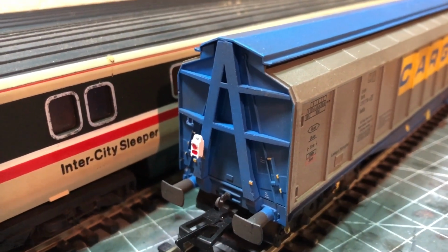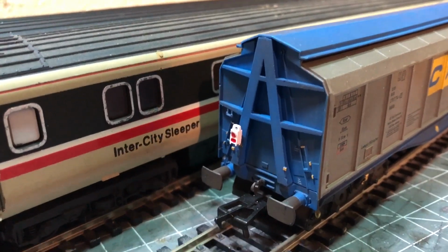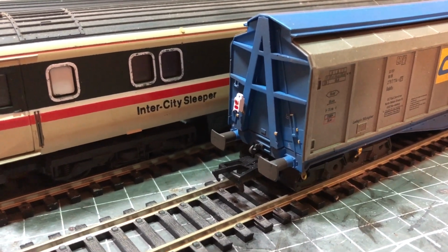I've added an end of train light. I made a video about how to fit those to brake vans, but the same principle can be applied to this. So if you haven't seen that, the link is in the I button at the top now.